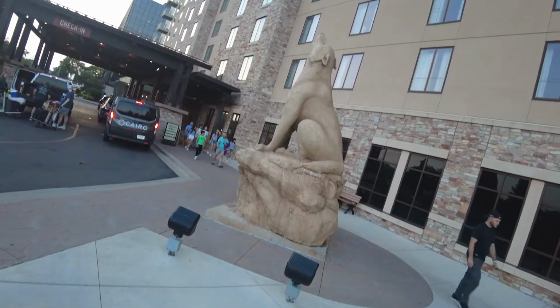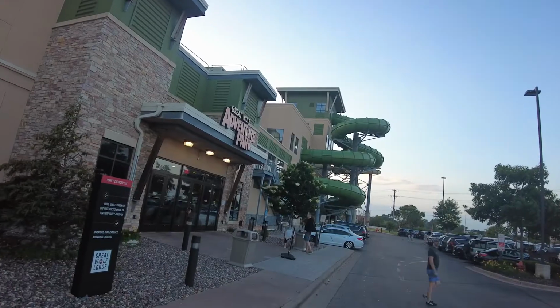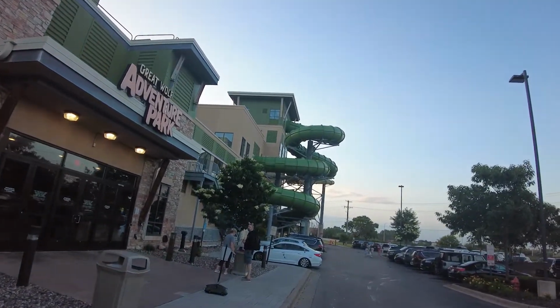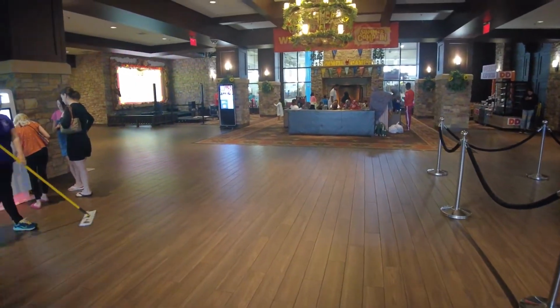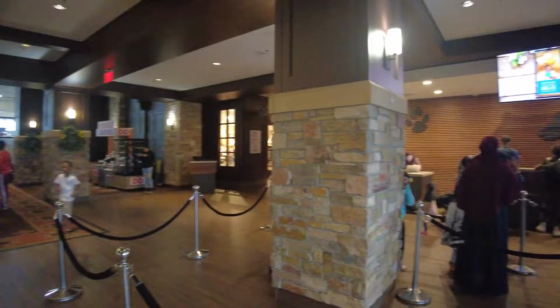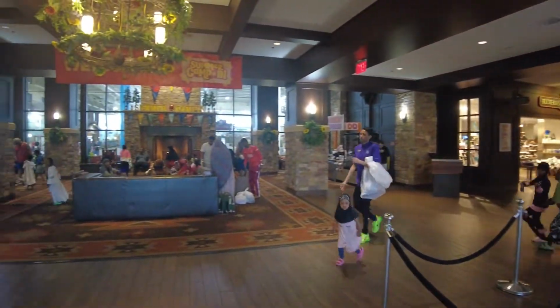Now that we've visited the entire water park, let's check out the lodge itself. All right, let's go in the main entrance in the front of Great Wolf Lodge. This is what you're walking into. Beautiful hardwood floors. The customer service area was greatly set up. There really were no issues over there.